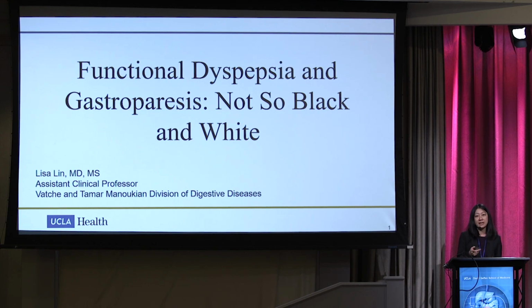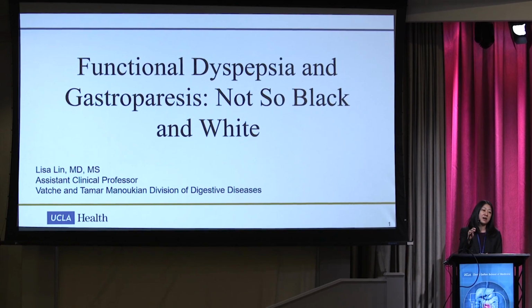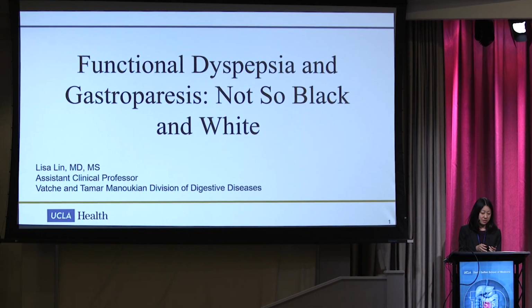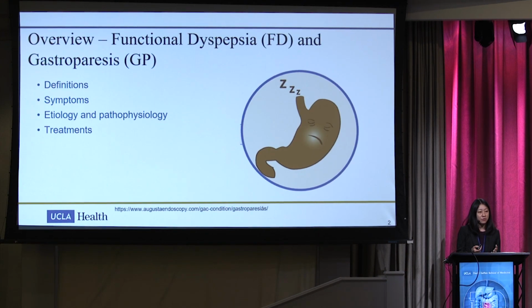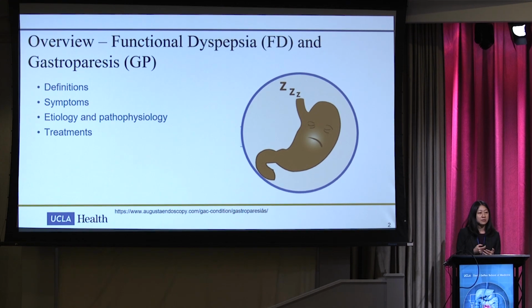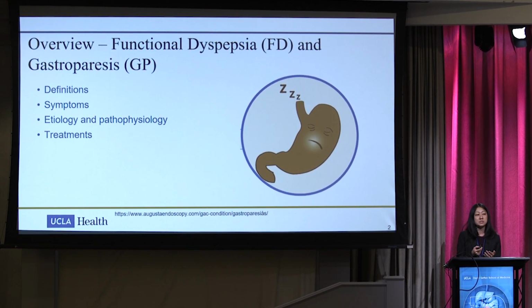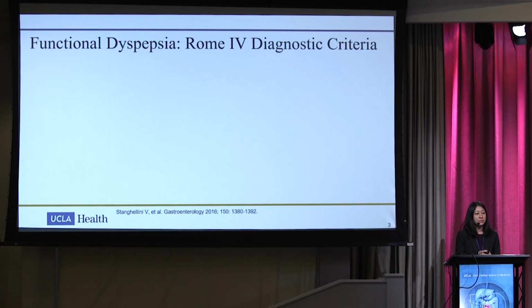Functional dyspepsia and gastroparesis. And I hope by the end of our talk, you're going to see that these two entities are not so black and white. So just a brief overview of my talk. For both of these conditions, I'll touch upon some of the diagnostic criteria, symptoms, etiology and pathophysiology, and treatment options.